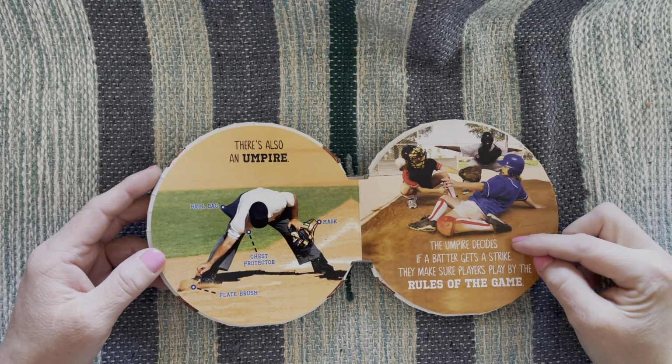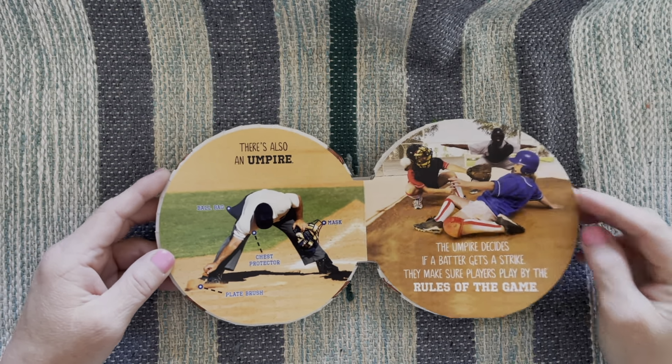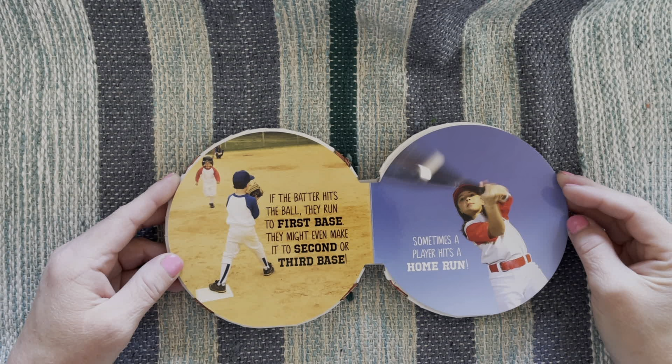The umpire decides if a batter gets a strike. They make sure players play by the rules of the game. If the batter hits the ball, they run to first base. They might even make it to second base or third base. Sometimes players hit a home run.